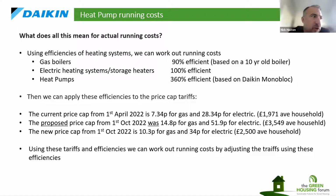And then heat pumps are around 360% efficient. I'm not going to bore you today, but I've got all sorts of charts and diagrams which show how that 360% is calculated. But as a general rule, a standard heat pump install with a standard monoblock system would be at that 360% efficient. And then you could apply those efficiencies to the price caps. So I've put down three different price caps here just to show you the journey that we've been on.